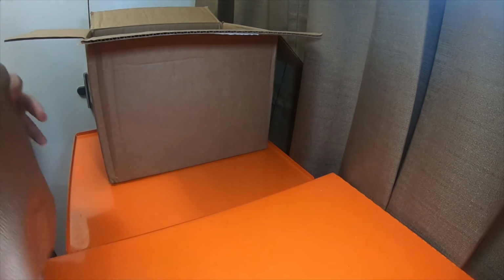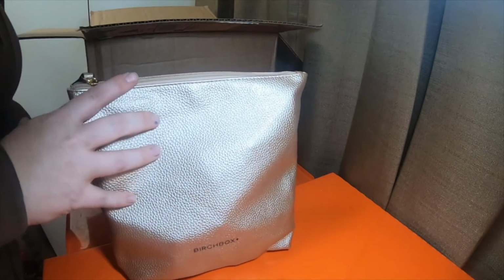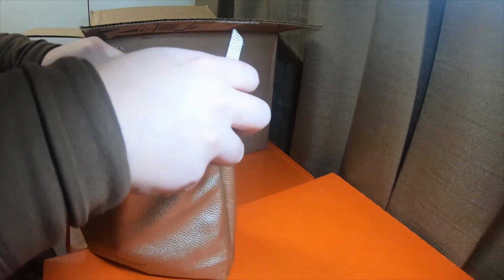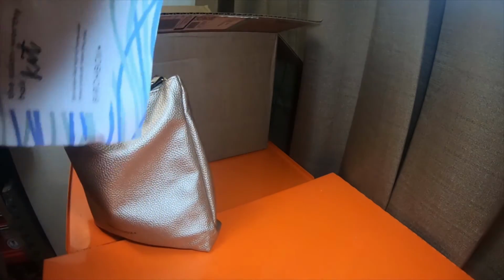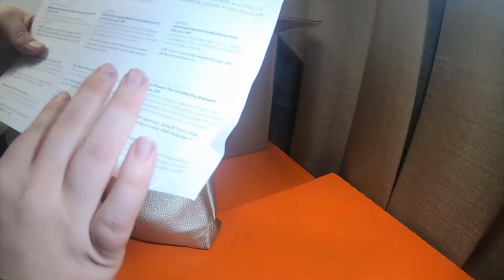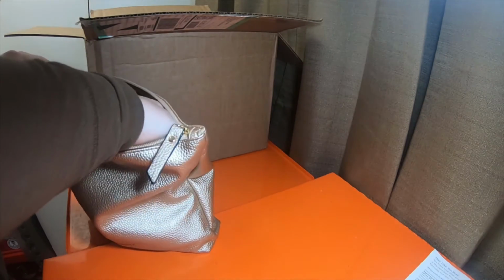Alright, so the first one we're just going to pull randomly out is this little shiny metallic bag. And I don't necessarily see what everything is supposed to be, but we'll just see what's in here. Oh, it has a card in here. That works. Get it out. So this one is the salon worthy hair kit. It has a list of everything. I'm not taking anything out of it, just a quick look video.